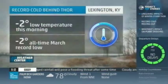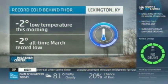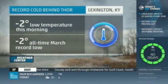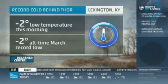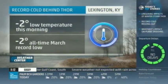And Dave, you mentioned how cold it was. It's as low as it could go on the thermometer, too. In fact, we saw a tie as far as our all-time March record low here in Lexington, -2 this morning. And so that means not just cold for the day, but cold for the entire month of March. So, Dave, that's why all that cold is sticking around out there where you're only in the teens right now.